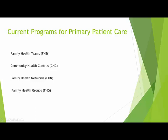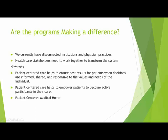The next teams are family health networks and family health groups, which consist largely of groups of physicians who work together to deliver comprehensive care to their patients. These practices provide after-hours access to a nurse through a telephone advisory service.